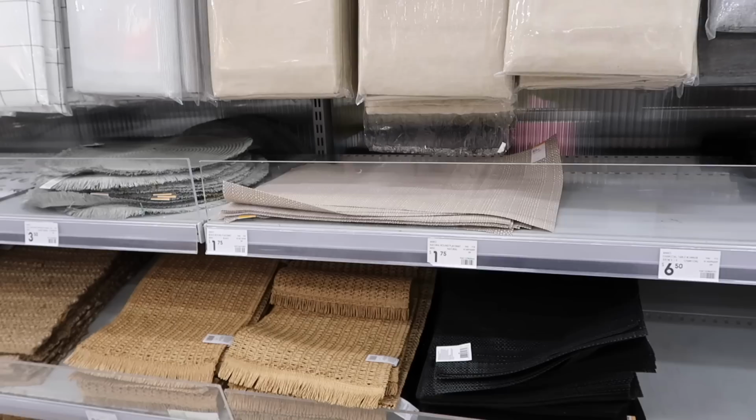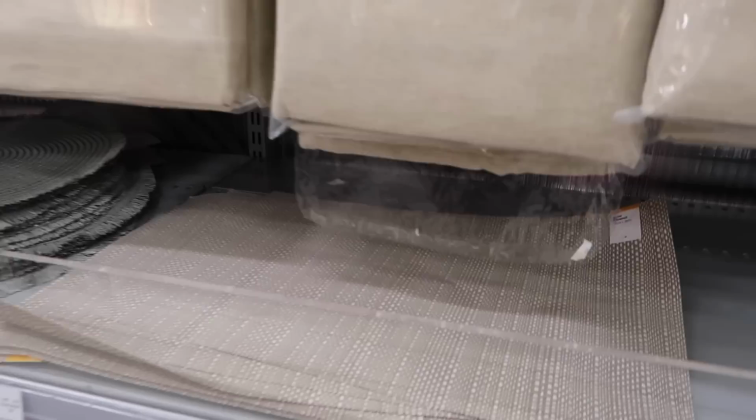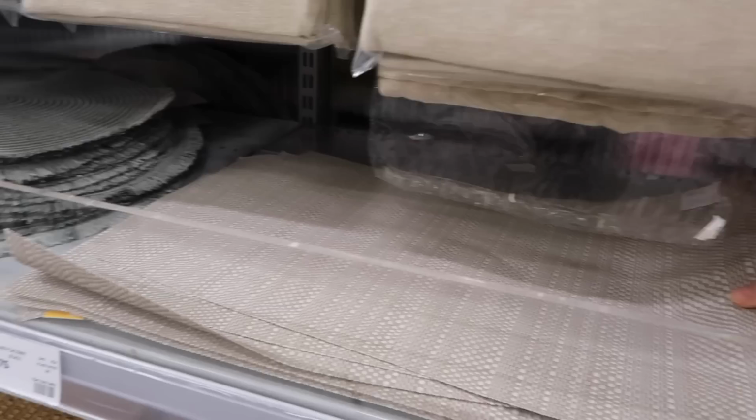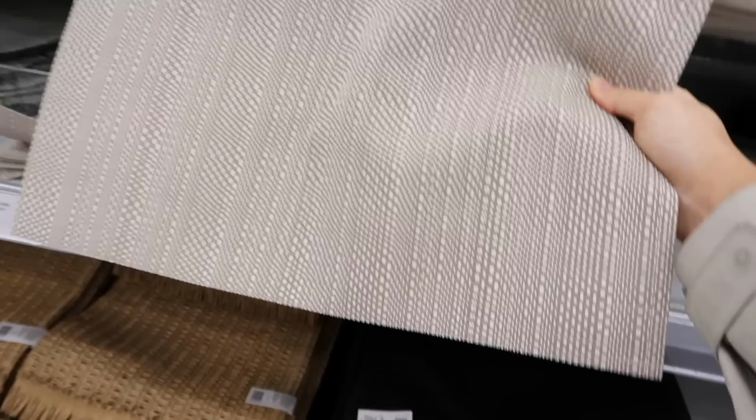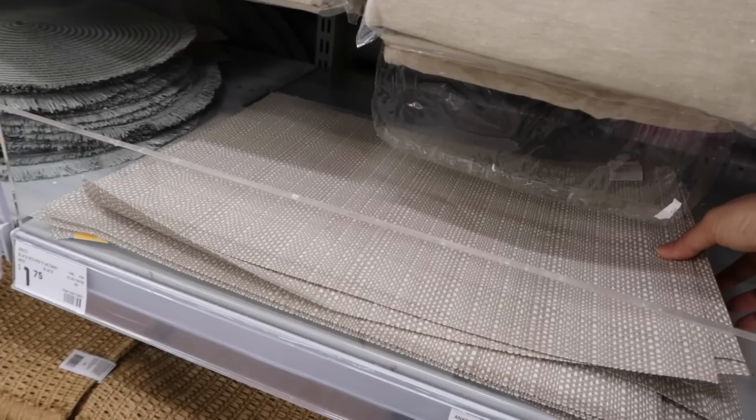A little detour, guys. I came to Kmart because I realized we have too many people and we need to use the outdoor dining set as well for some of the friends. So I realized we don't have enough placemats, and I looked up that Kmart has these kind of acceptable looking placemats for like $1.75 each. I thought about getting the paper ones that you just use and throw out, but I thought these are reusable and I can use these later when I need the outdoor dining table. So that's what I'm doing.